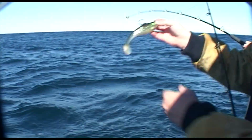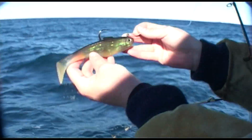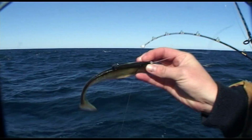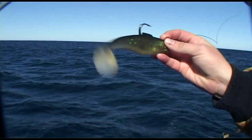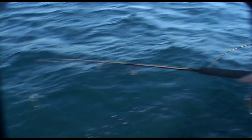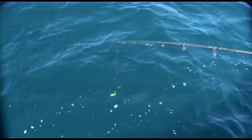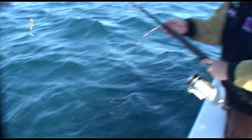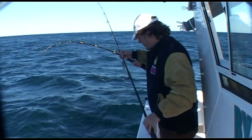Just in case we don't see the fish, this is what Ryan's put on. It's a Tsunami soft plastic. Looks just like a fish, and you can see all the holographic material inside. They're fantastic. I'll drop it in the water and show you. Look at that. See how it flashes around? Looks just like a fish. And it obviously does, because that's the end result. Now all he's got to do is bring it up.